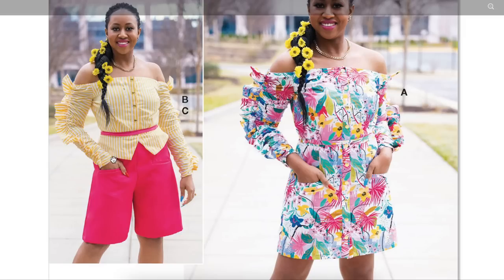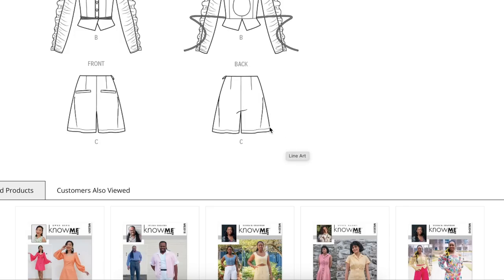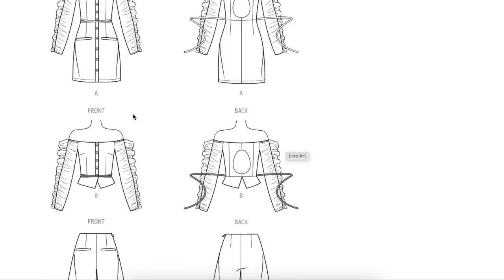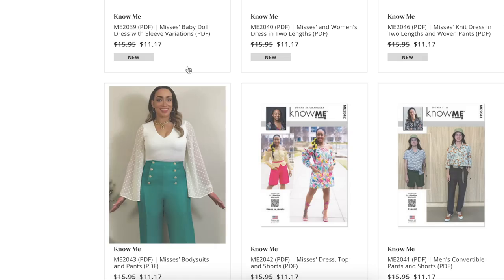I do like this sort of A shape of them. I don't want to say A line, but they kind of go out a little bit, like a wide leg short. Does that make sense? I kind of like that. I like the length of them. Yeah, I think these pockets are throwing me, but there's lots to be done to overcome that for me.